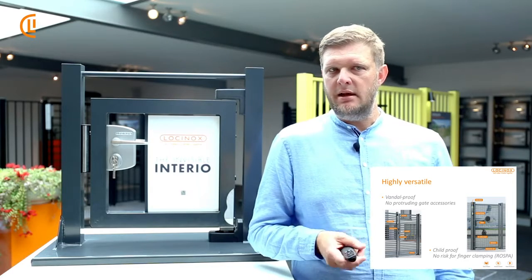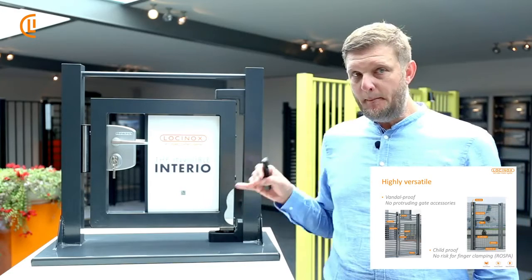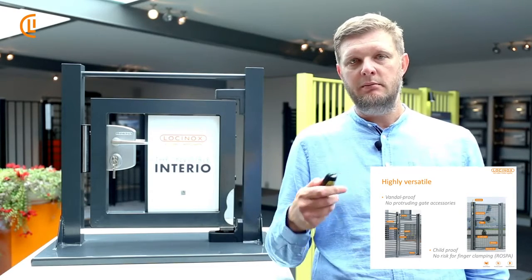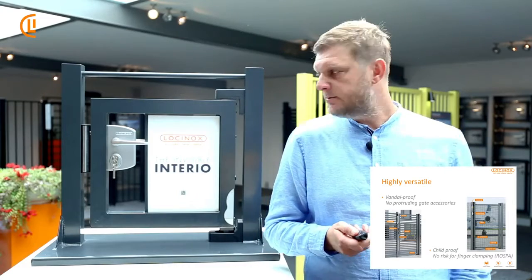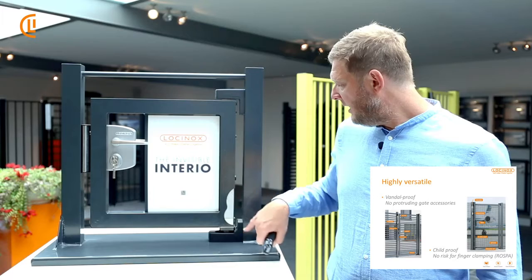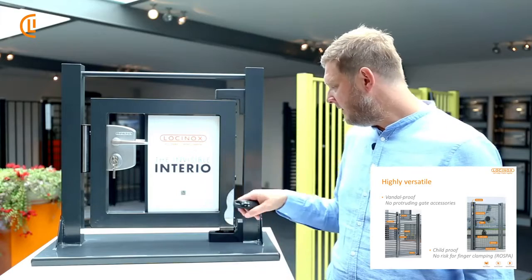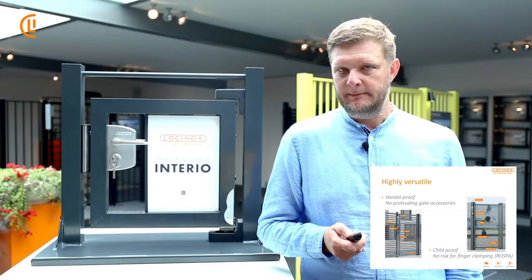Highly versatile, what does that mean? So it's really vandal proof. The gate closer itself is built-in. You don't have accessories that stick out, and important for the UK market, but also for other export markets, is the ROSPA regulation. Child-proof, what does that mean? During the opening of the gate, and the closing of the gate, the gap will remain the same. So there is no risk for finger clamping.